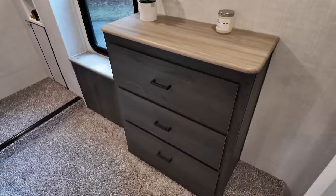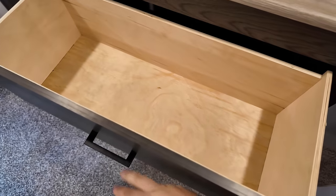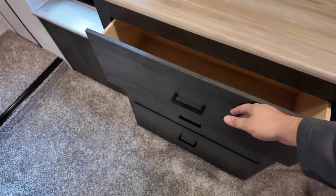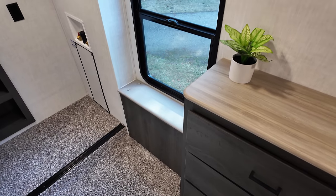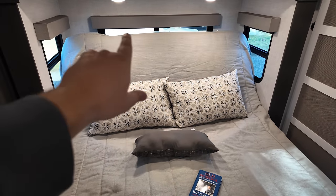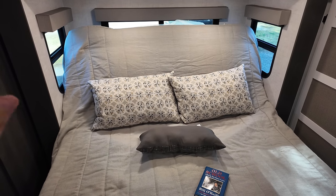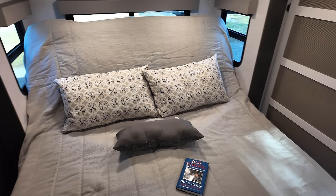And then you also have your dresser with three dresser drawers here too. So you got a place to put all your boxers and socks and whatnot. Another window. Oh, I forgot to show you on the bed itself. All three of these windows do open up, which is pretty darn cool. So I like having that. Normally it's just the side ones, but actually the back one does too.